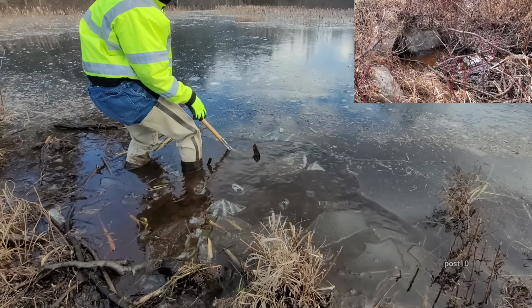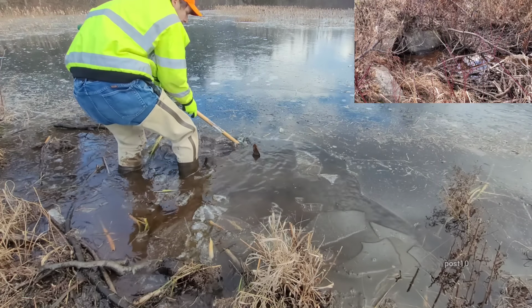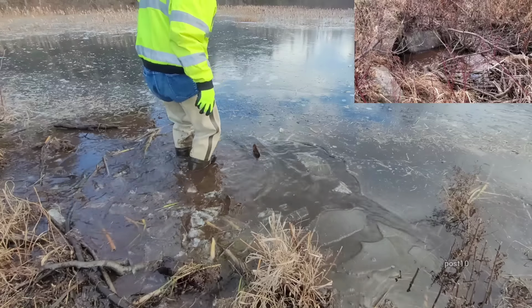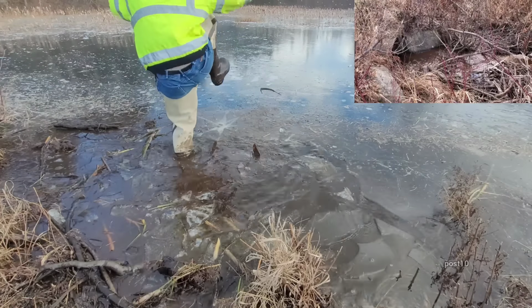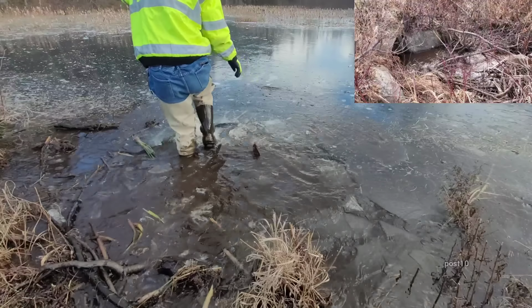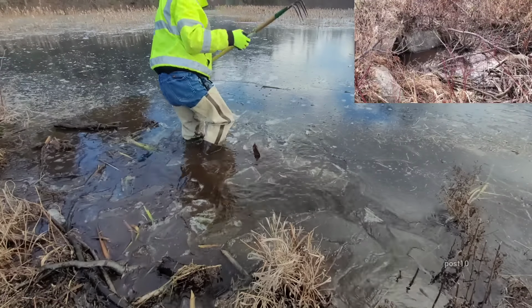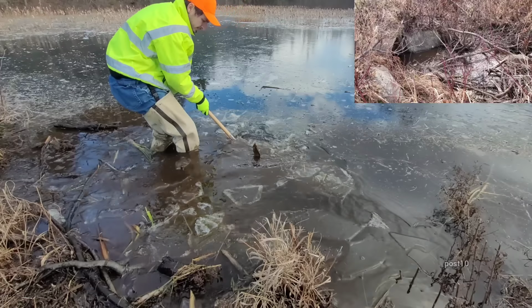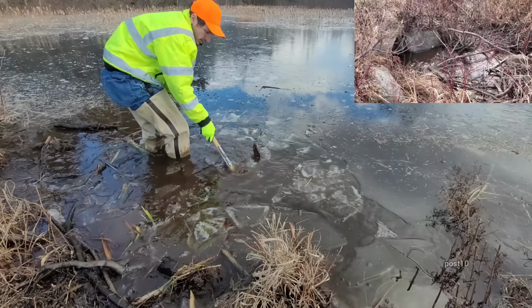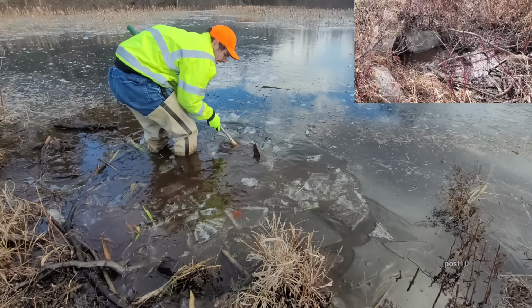I already hear it raging. We got it open a little bit. Let's get more of that ice out of here. Good enough. Where is it again? Right there.